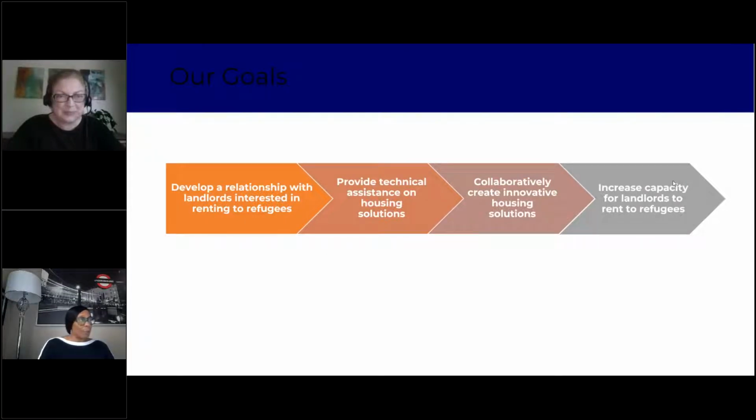Our goals are to develop relationships with landlords interested in renting to refugees, to provide technical assistance on housing solutions, and to collaborate and create innovative housing solutions. And we want to increase capacity for landlords to rent to refugees. So that's one of our main goals.